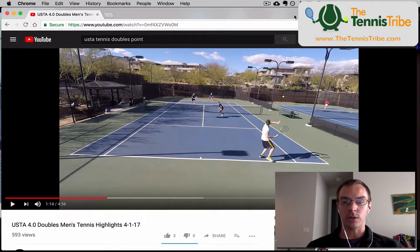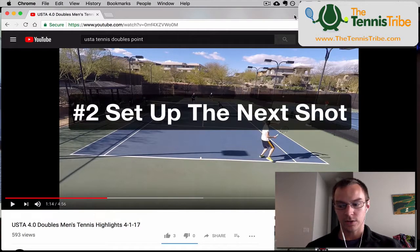Really what you want to do on shots like this is rather than try to hit a winner off of a position where you're on the advantage against a team that you're a little bit better than, really you want to be looking forward to set up the next shot. So this guy does a good job of not going for too much on this overhead, and he's really trying to set up the next shot for his partner.